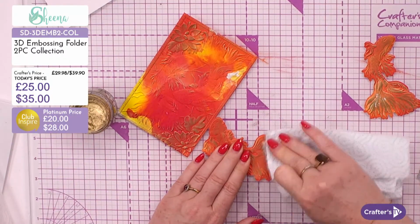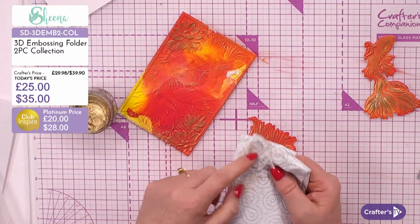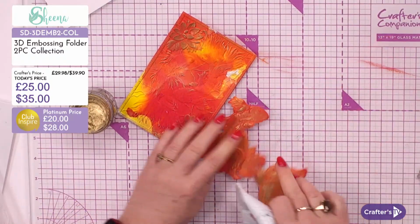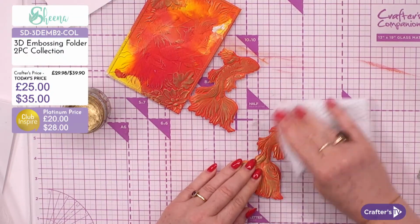So it's just giving these a nice shiny buff. And a cloth's better because it does go into your tissue. So make sure you've got a good quality kitchen towel to do this. Because otherwise, if it's like a tissue or a cheaper quality, you'll find that all the little tiny pieces come off. So just buff them.